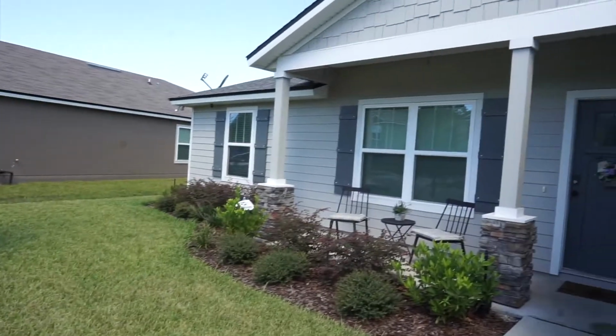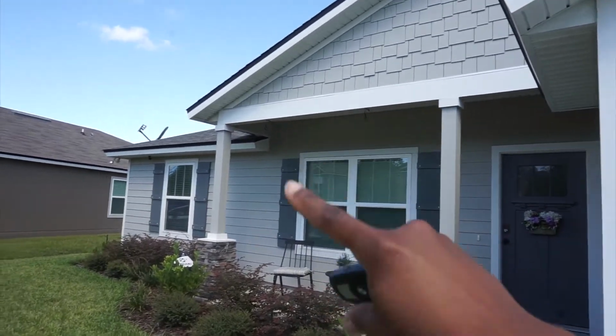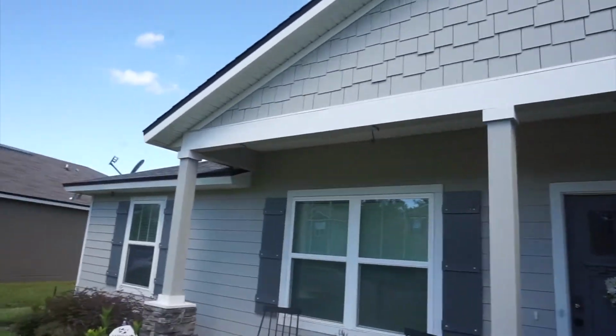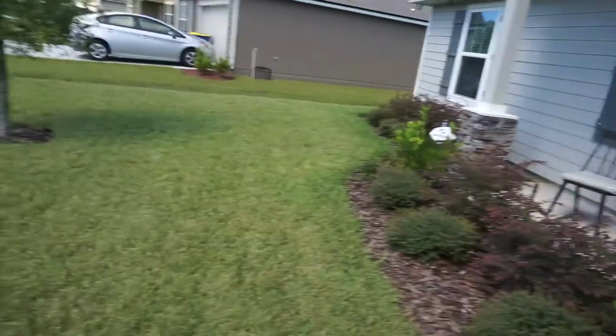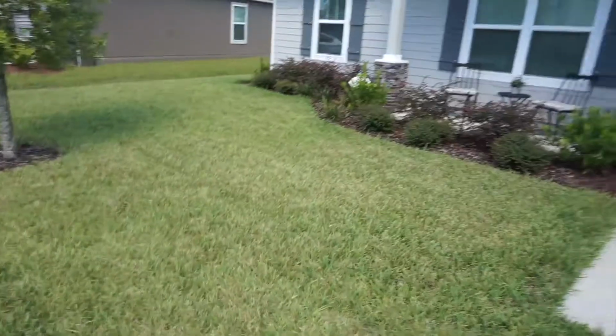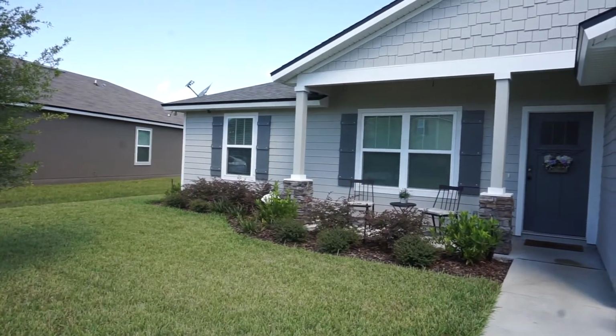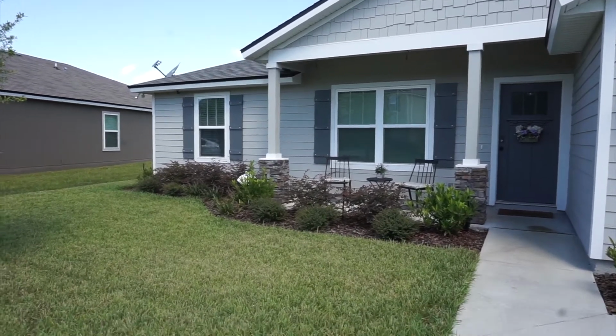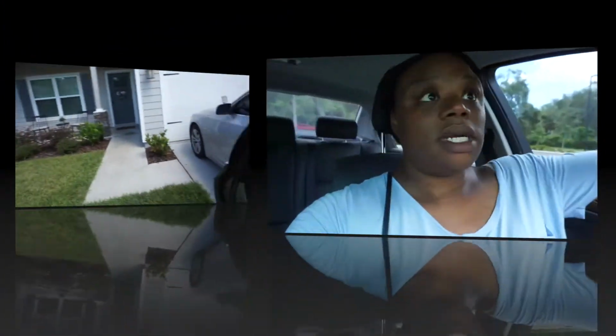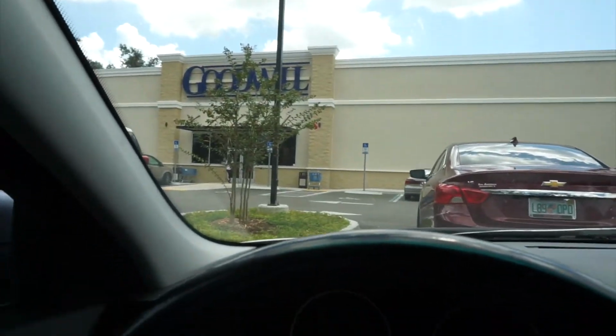Now, another thing I'm gonna do today is find me some more plants to go up here. Y'all can see I got some hooks up there where I had some plants previously, and they looked so cute, but they died because a lot of sun does hit my porch. It looks naked now without plants, so I gotta find some of those too. All right, y'all, just pulled up. Now to go into this Goodwill and go treasure hunting.